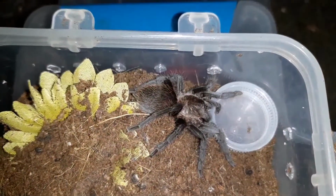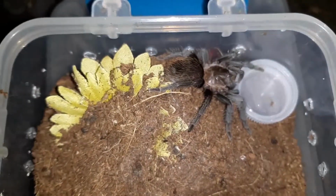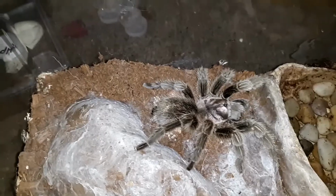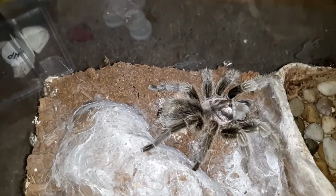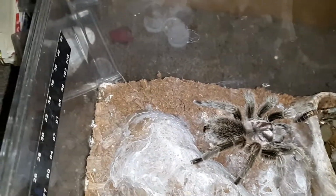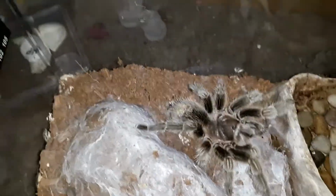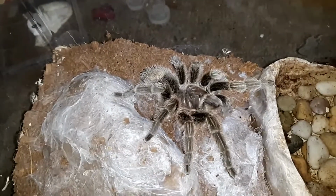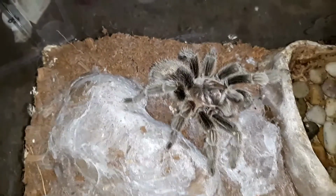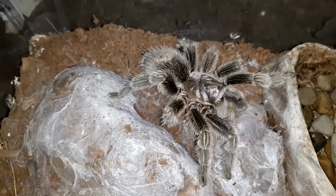Well, it's about time. All right, we'll fill up that water dish, and then we'll go on to the next one. Enjoy. All right, here's my larger Grammostola porteri, Chilean, normal color form of the Chilean rose. Yeah, I was going to help you, but you got it yourself, so that's great. All right. She is beautiful. All right, we'll move on to the next one.